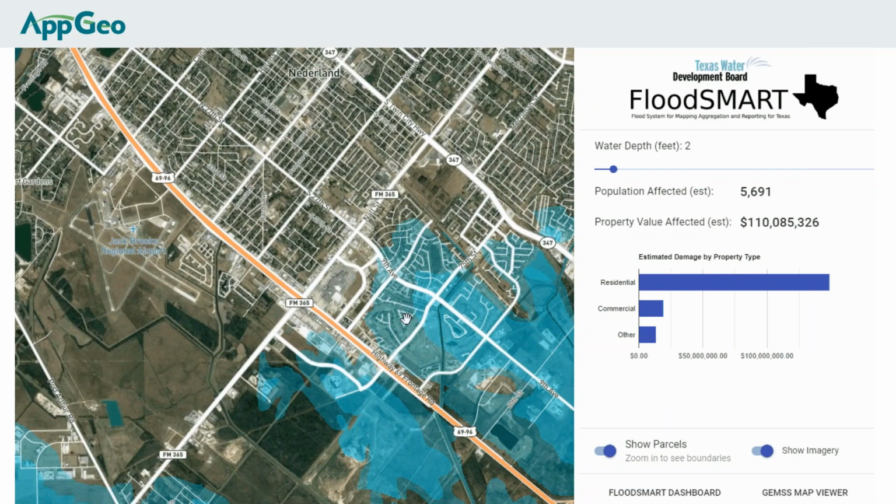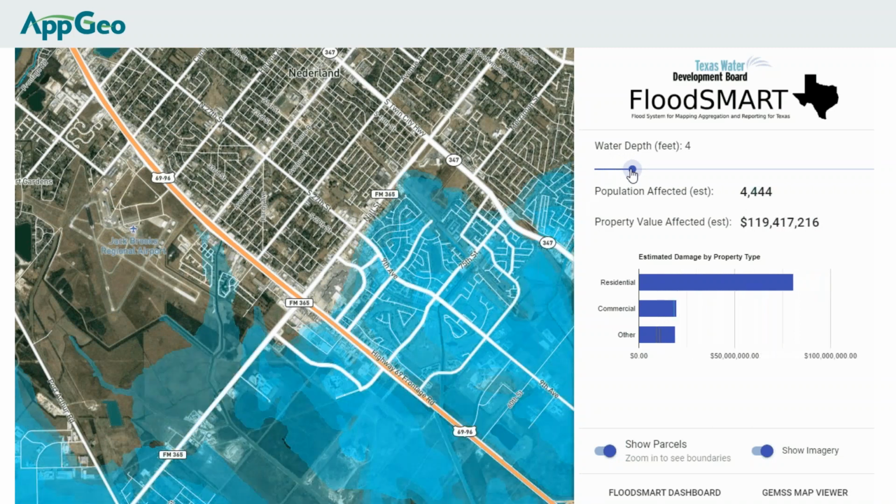As the slider is changed, you'll notice that the map updates immediately to display the flood inundation area at that water level. Also, as the map updates, you'll notice that the property damage estimates and number of people impacted change as well based on that inundation. These tools are easy to use, and the information displayed is updated on the fly based on the current map extent and user-defined water level.